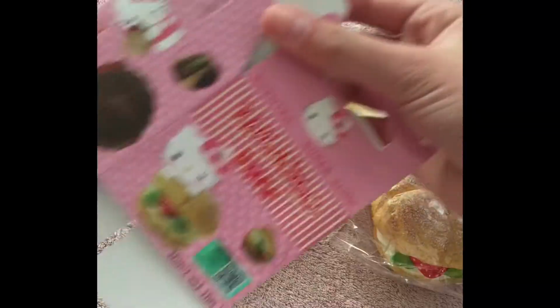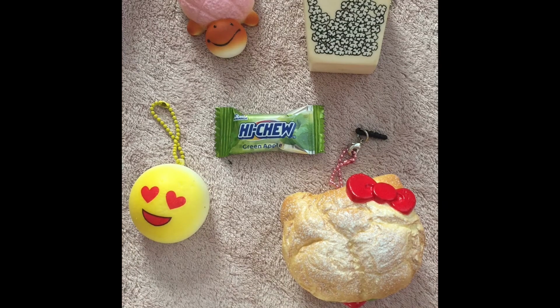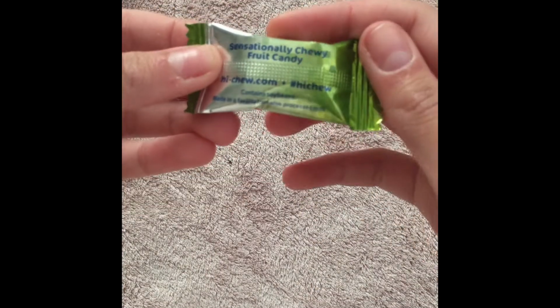So here's cute. She's sending the boxes so we can make them. So this is everything I got. Now I'm going to show you a close-up. First I got this high chew. It looks really good. I'm going to eat that.